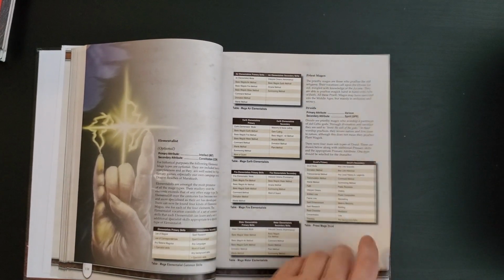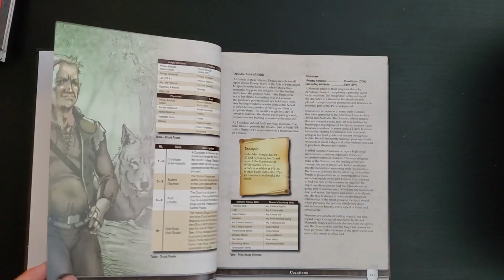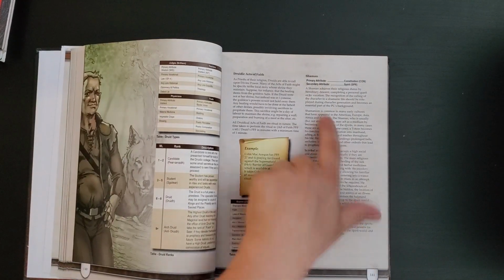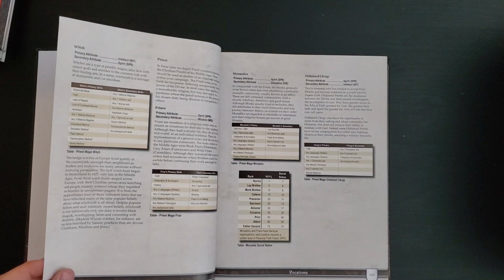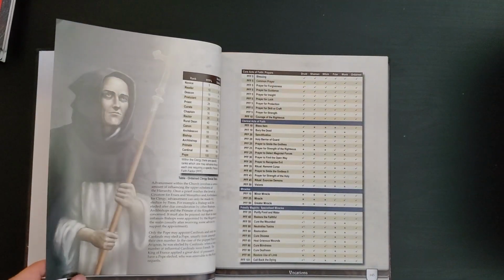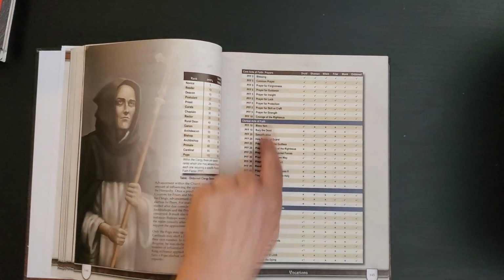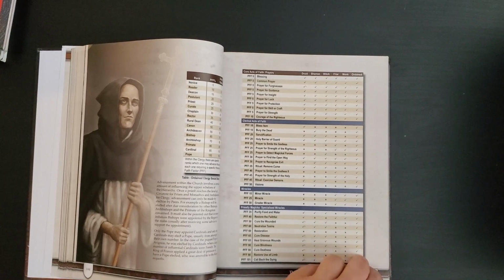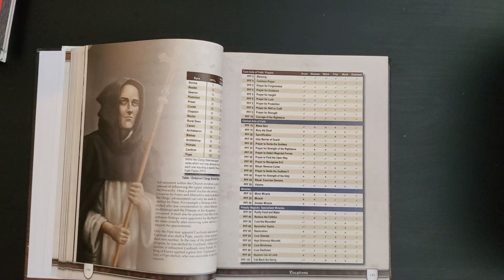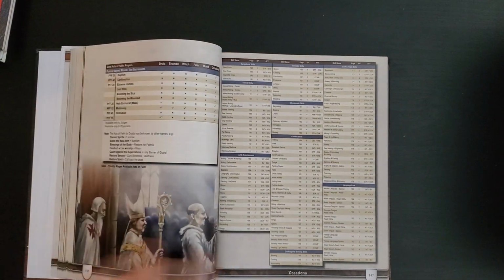Okay, so there's a category, priest mages, starting with druids. There's a whole section on druids. There are shamans. There are witches, friars, monastics, ordained clergy. Now we're getting into the clergy. And then you have acts of faith, which are kind of like miracles, standard miracles that are available to you based on your vocation. Prayers.